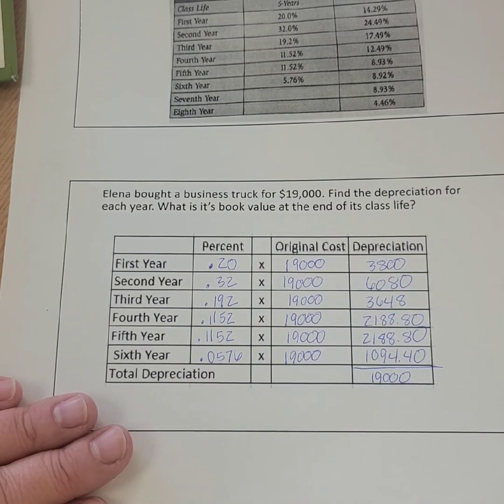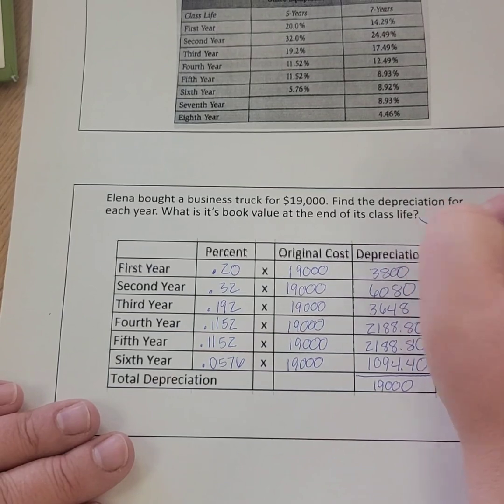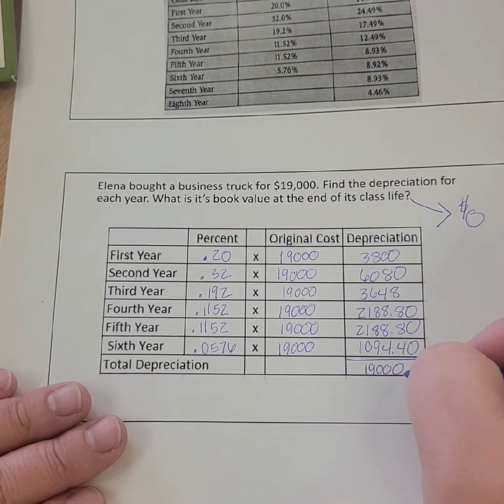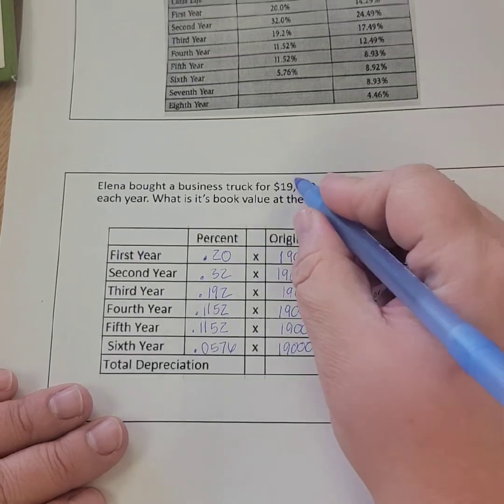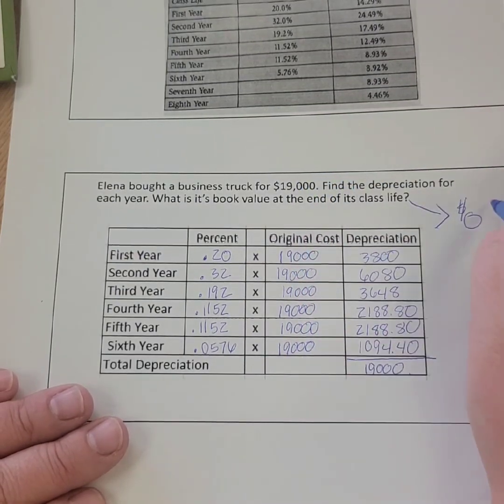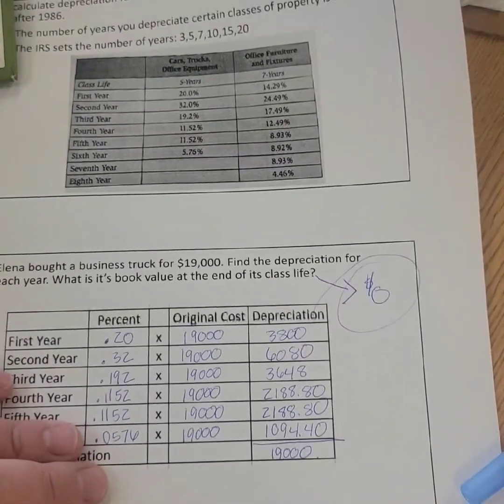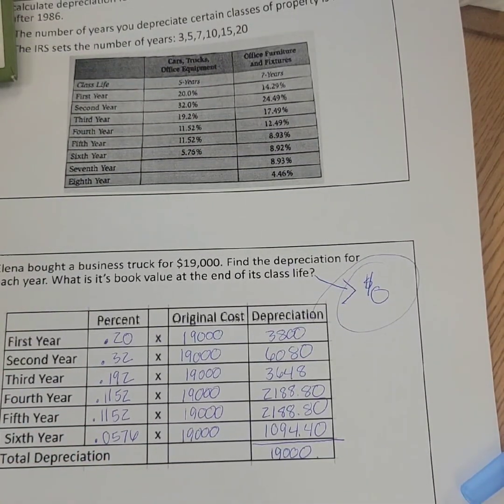Okay, so book value at the end of class life, 0. Because it depreciated 19,000, it's worth the 19,000, you subtract them, and it literally is worth nothing at the end. But if you're going to do that, you also can't sell it either.